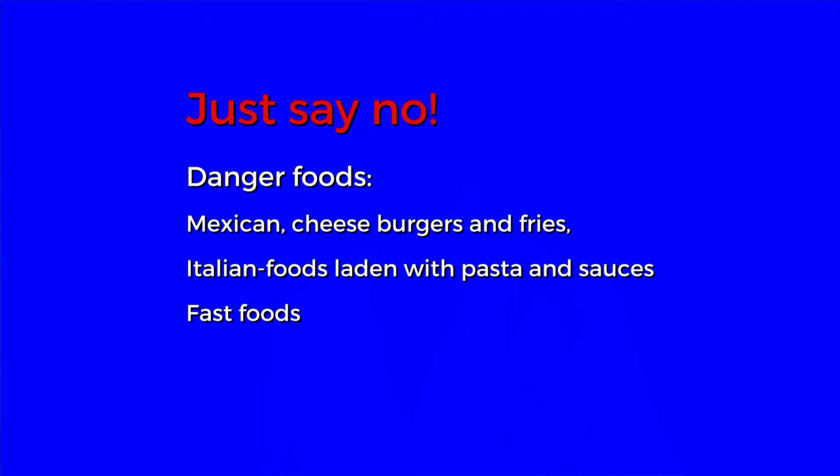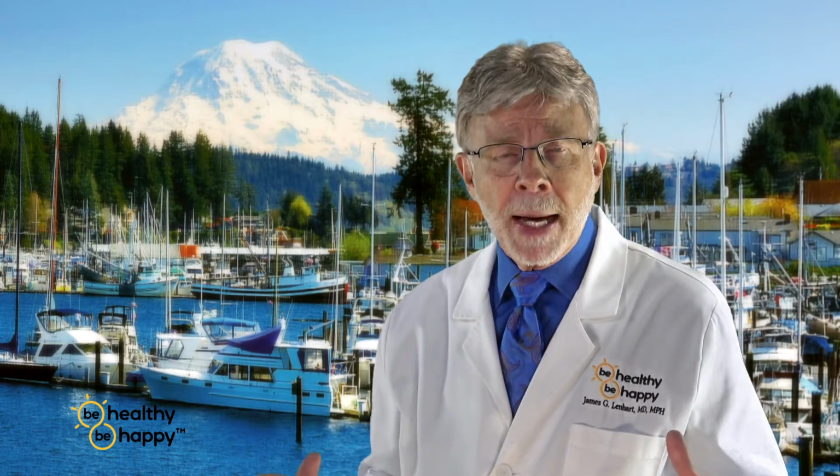Italian foods, I love Italian food, but it's got a lot of carbohydrates, it's got a lot of sauces. So there again, it's about portion control, being careful not to overeat. Any food or meals that are laden with carbohydrates, you got to watch. And I'm going to tell you again, stay away from fast foods. We don't know what the heck's in that stuff, and it's about a lot of calories and not necessarily good nutrition.